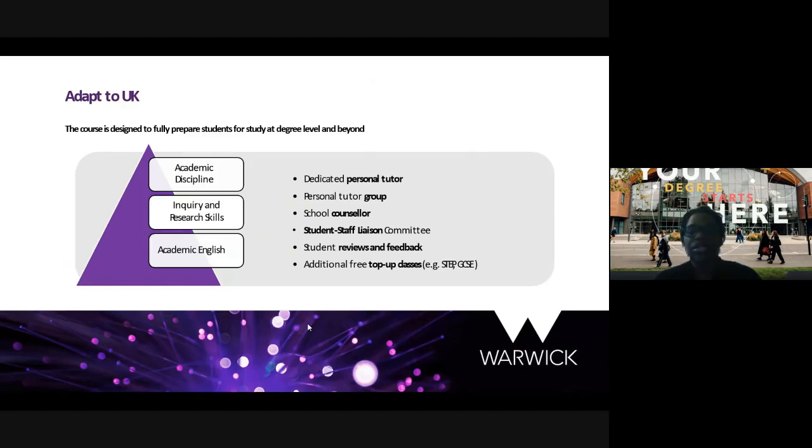And then we have a school counselor, and that counselor helps you with all of your university undergrad applications and progression. So she's there pretty much to help you with every step of the process and outline which universities work with offers, speak to universities on your behalf where possible, and help, alongside your personal tutor, to prepare you for that progression.